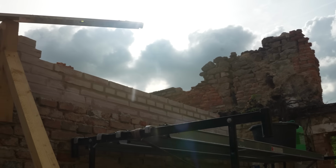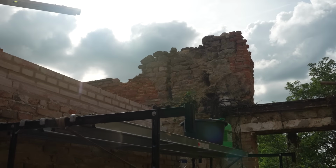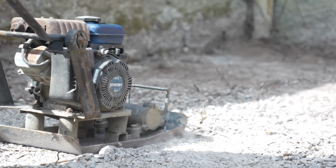That's another couple of courses done. We're just two away from the top and then can put in the arch. Slowly coming together. So while I'm waiting for that to set, I'm going to go down and give Nick and the boys a little hand, maybe get on the digger or something, because the sooner all the grounds are clear, the sooner we can start clearing out that room to put the I-beams in and stuff. So yeah, nice change of job.